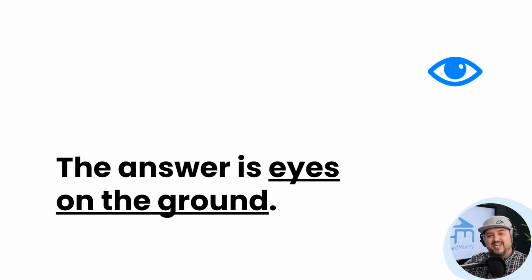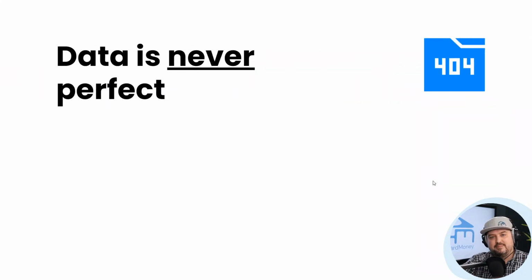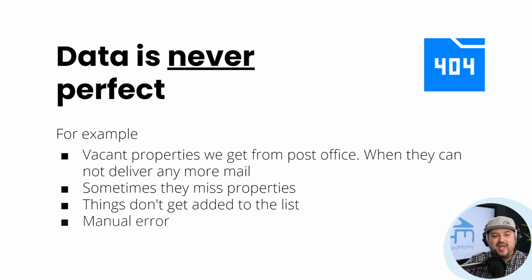It comes down to getting eyes on the ground. If I can actually go look at a property, have eyes on the ground, I can compete with those bigger investors. And this is why. Data is never perfect. Okay, for example, a vacant property means the post office can't deliver any more mail. That's where we get the data from, is from the post office. Well, the thing is sometimes they miss a property, okay? Sometimes things just don't get added to the list.